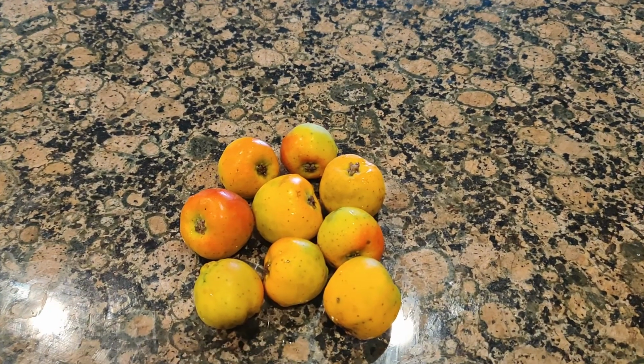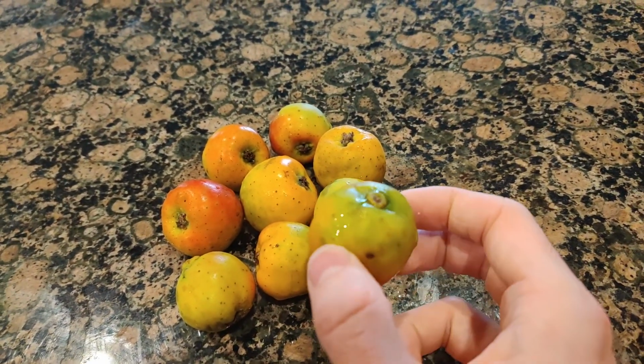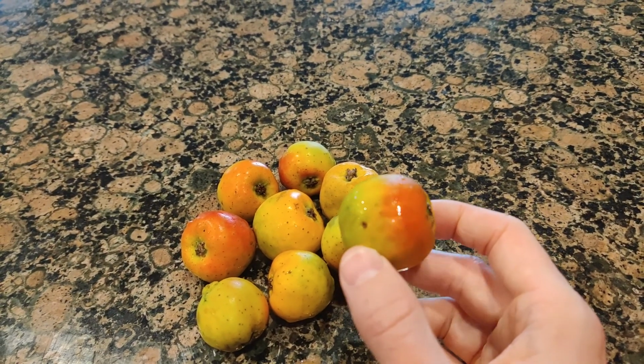All right, so today I have an interesting one. This is Crataegus Mexicana, if I said that right, also known as Tejocote, also known as the Mexican Hawthorn fruit. Now, these are a palm fruit, distantly related to apples, so they kind of look like little apples.